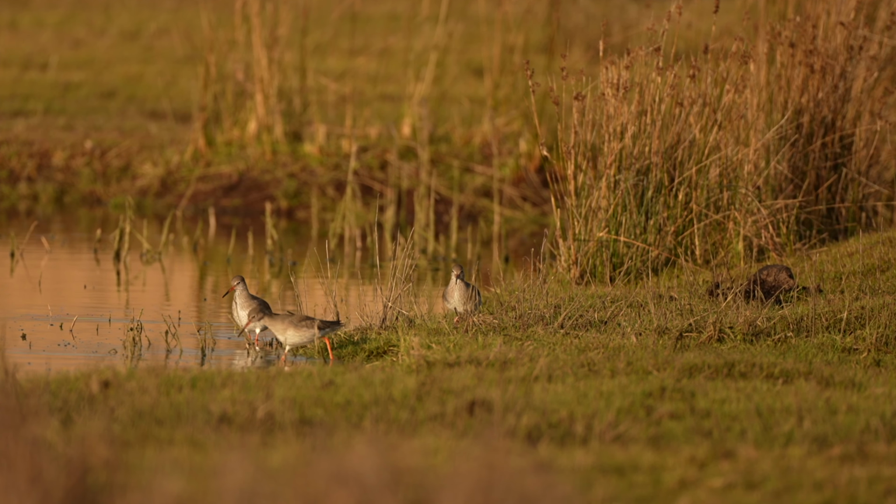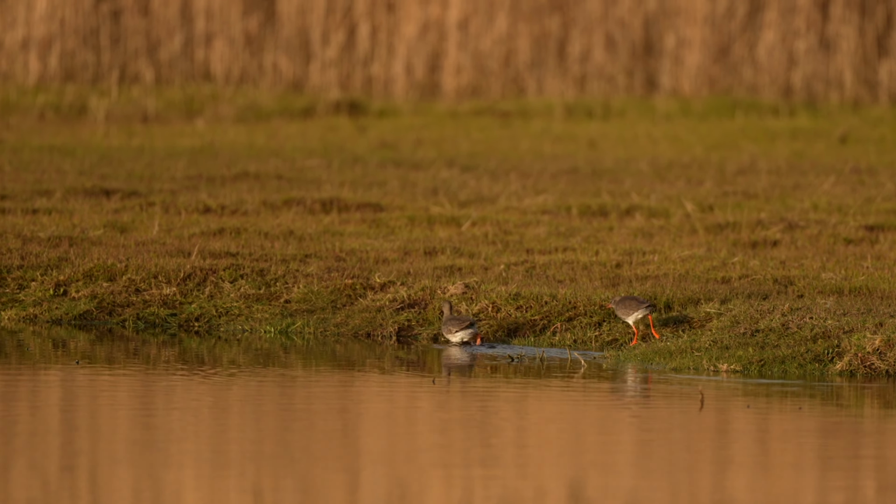One of them, the original one, basically defended its territory against the other incoming redshanks, obviously very protective of its area, and to my luck it chased off the other birds and created some really good interaction between the birds. But what was a solitary bird, if you just stay still, get set up and hone in on the bird, it's surprising what you can get.